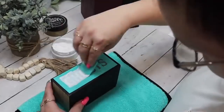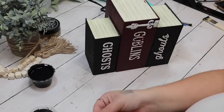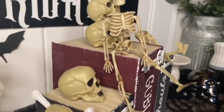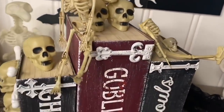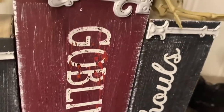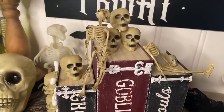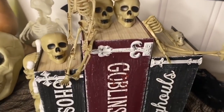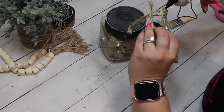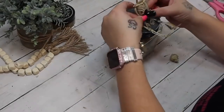I loved doing the last video so much that I knew that I had to do another one before the season was out. So of course I looked through my Chalk Couture transfers, I pulled out the spookiest ones that I could find and went to town. I just love this book stack, and I also love the big sign in the back. The skeletons on the top make it feel so scary, and I know that this was a fan favorite. So let me know in the comments, out of this video, which spooky DIY is your favorite?